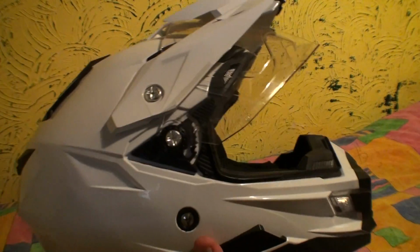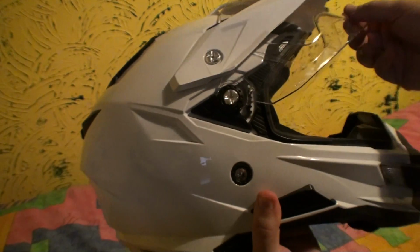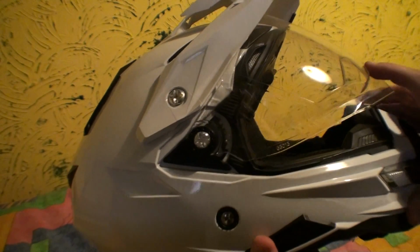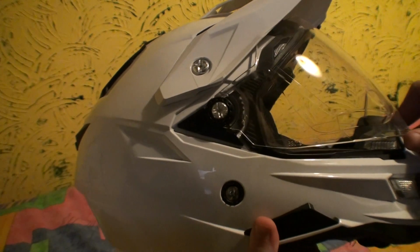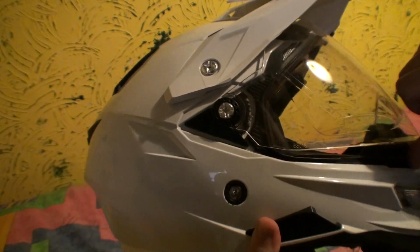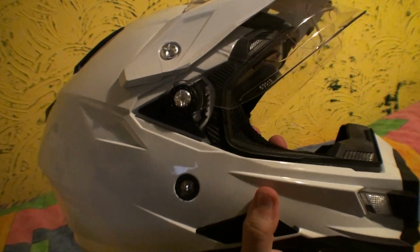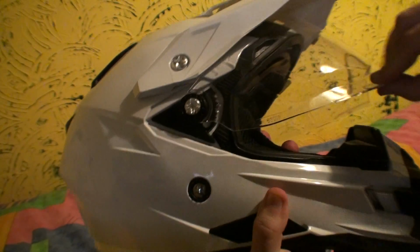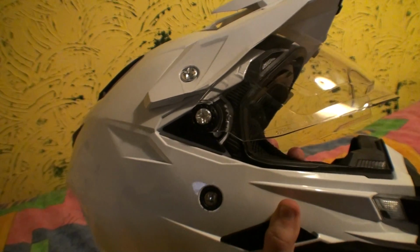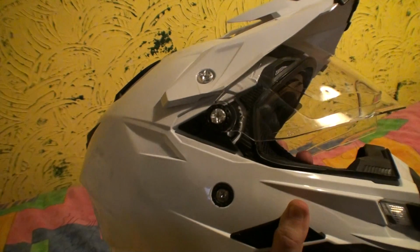The worst thing that happened with this helmet is the screws of the visor. Unfortunately, they unscrew and fall off. Once I was riding my bike, and this one came out while I was lifting the shield. The screw fell out, and I couldn't take the shield down because it was loose over here. I got upset because besides the screw, I also lost the round black plastic thing.